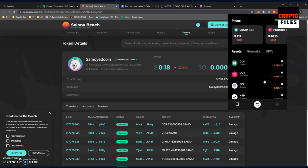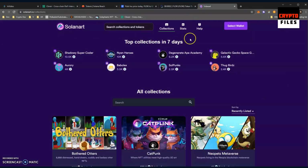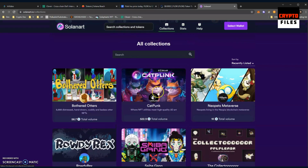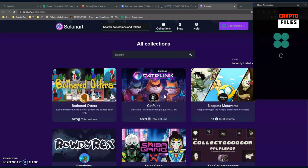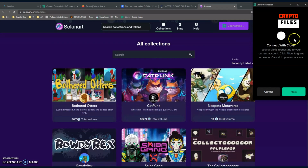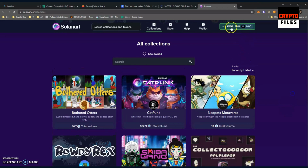And not only with tokens, but best of all with NFTs. I think it's pretty cool. So if I'm an NFT collector and I want to store them all in just one wallet instead of having 3 or 4 wallets, that is possible with the Clover Finance wallet. If I go to Solana Art, you can see, I'm going to go ahead and be shopping and select the wallet. Instead of selecting Phantom, I'm going to go ahead and select, obviously, Clover. We see that it communicates with the actual extension. Click next, and now I'm connected.